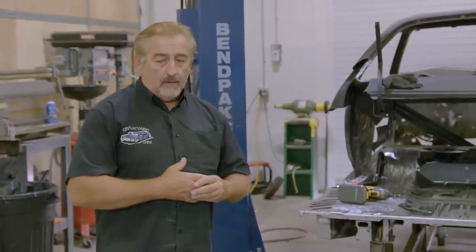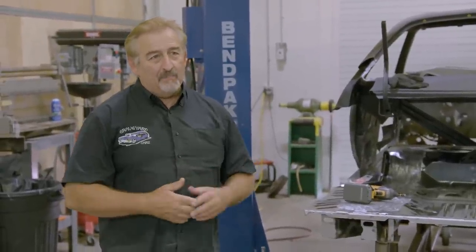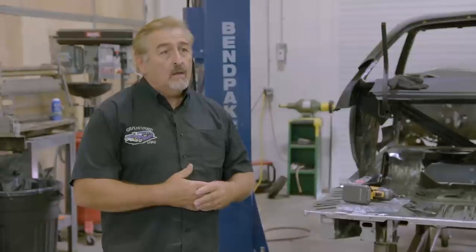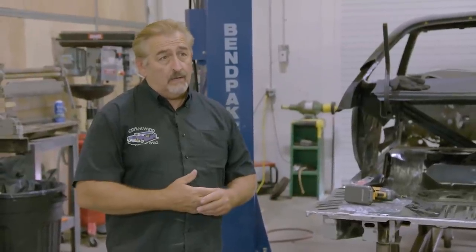The car had got packed full of a lot of plastic filler and appeared a lot better than it really was. If you look at it, by the time we're done, we're replacing almost every piece of sheet metal on the back half of the car, front rails and front inner fenders.